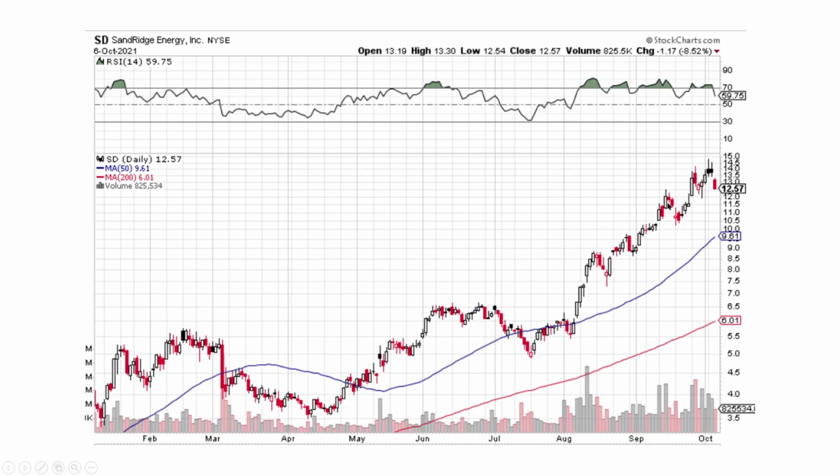Don't worry about it. Sandridge could potentially pull back here. It could even pull back to the 50-day. But don't be afraid. Just ride it if you're in it. And if we see a turning point at some point, maybe add a little bit more in.